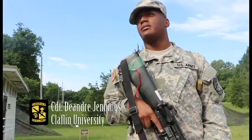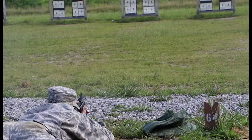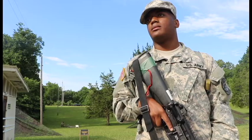With the help of his instructors, Cadet Jennings was able to implement these procedures. The best advice any instructor could have given me was to slow down with your shooting, breathe, and concentrate on your target. Because it took me a while. After maybe two or three rounds, I finally zeroed in on my target.